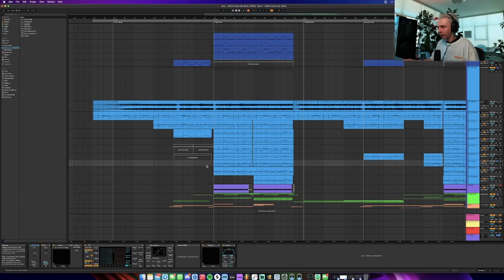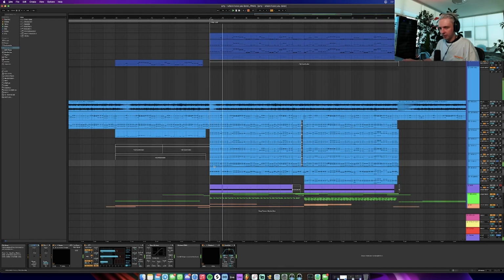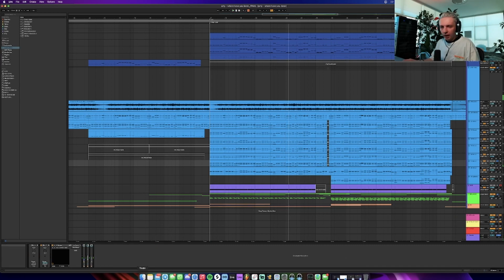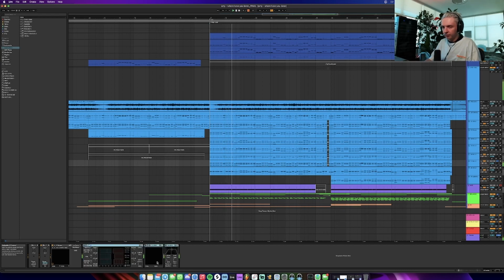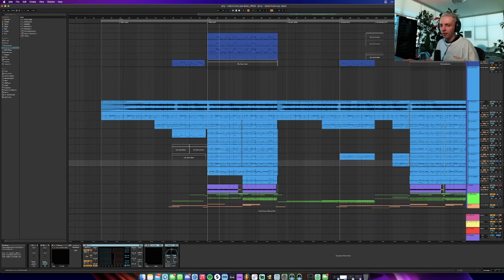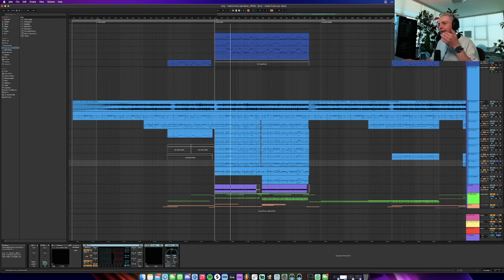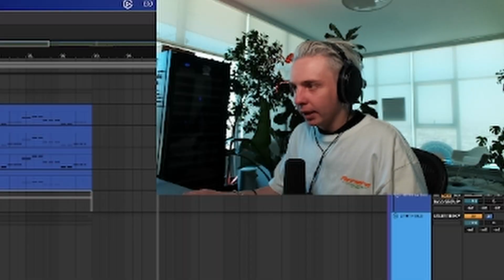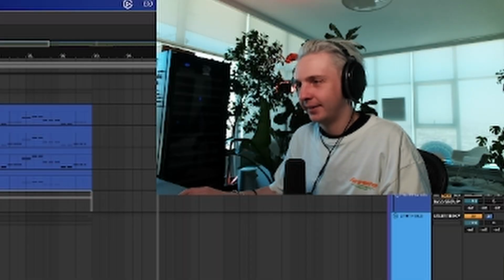Okay, a little bit more layers. Same thing, super simple. It's just OTT mix, it drags everything out of the synth, like all the reverb and delay, and that's exactly what I needed for this specific track. More layers coming your way.